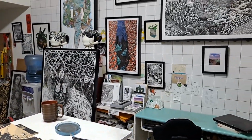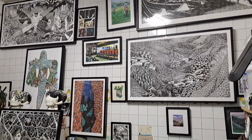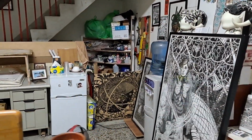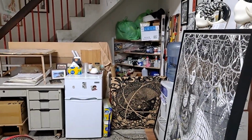And like I said, upstairs there are a few more artist studios. And there's also a basement down behind that block there. And the basement is where there's a printing press. Maybe I'll do another video going down there later.